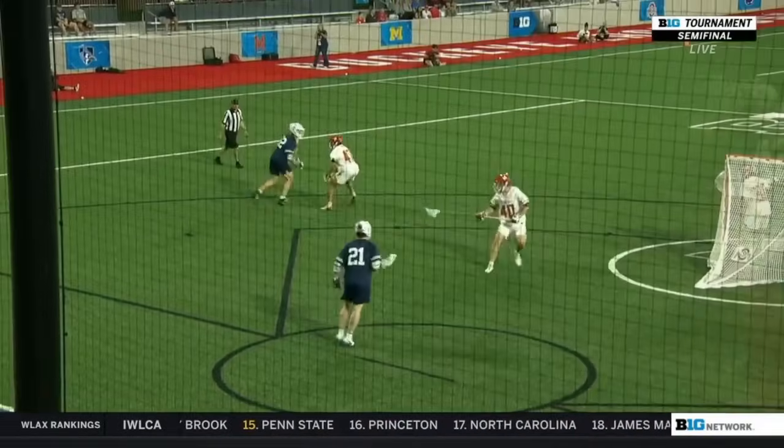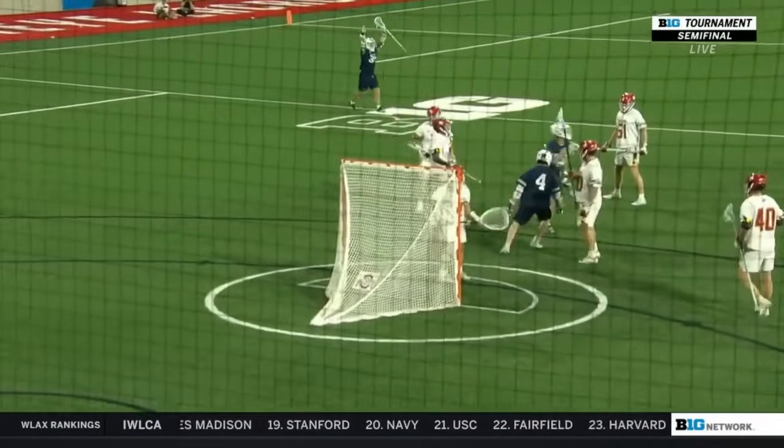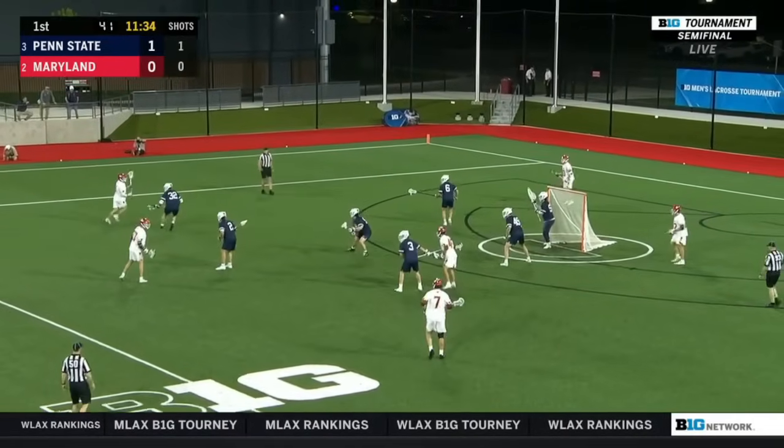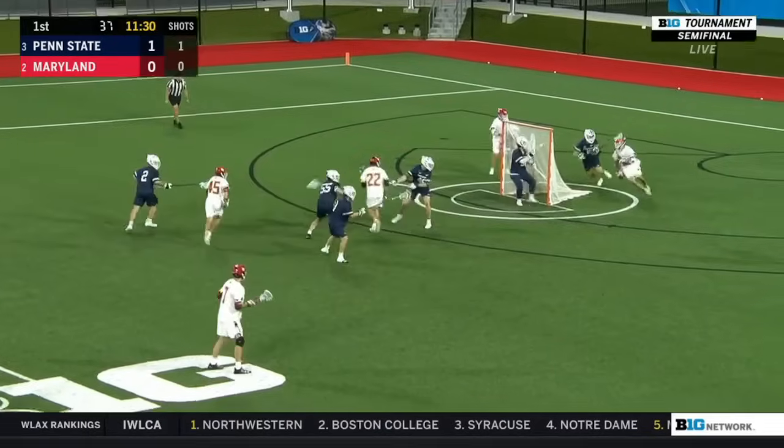And then they get Red on a second go-round. He won the first matchup. This time he just overcommits. Mark Sickler, one of 6 different short stick defensive midfielders for the Nittany Lions, just dipping a toe into this second semifinal.